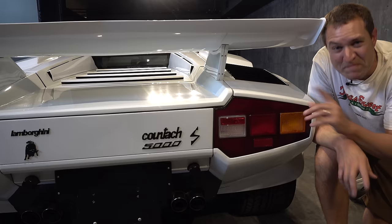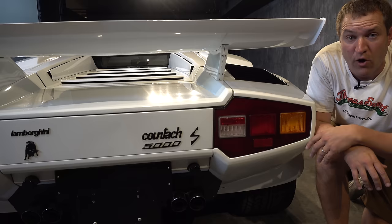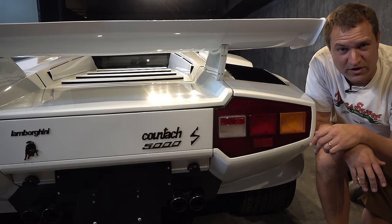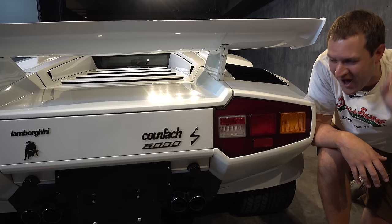And here's another great Countach story from those days. You can see my car is called a 5000S, but this model was not originally called the 5000S. Instead, it was called the 500, which came after the earlier version, the 400, the LP400. So why did they change it from 500 to 5000? Because 5000 sounded better. 5000 was more. Why call it the 500 when we could call it the 5000? I am not making this up. There were only a few hundred 5000S models made.